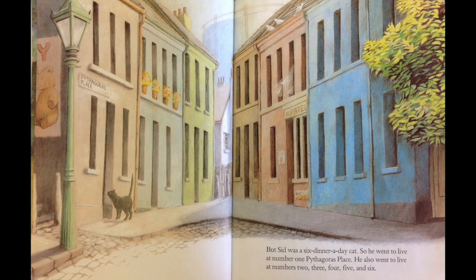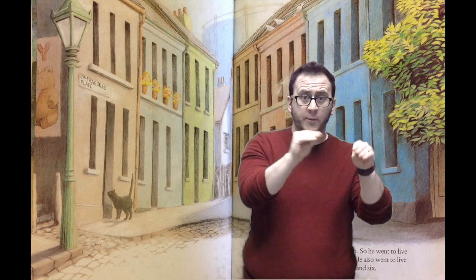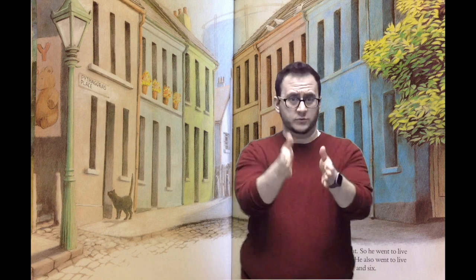A neighborhood with several identically built buildings in a variety of pastel colors that line both sides of a street. Sid peeks in a doorway of a house with a street sign above the windows and doors that reads, Pythagoras Place. But Sid was a six-dinner-a-day cat, so he went to live at number one Pythagoras Place. He also went to live at numbers 2, 3, 4, 5, and 6.